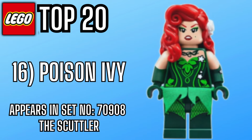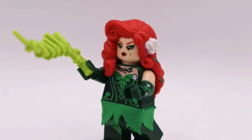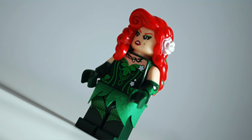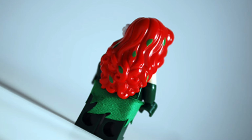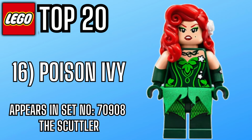Moving on to 16th place we have Poison Ivy from set 70908, with that LEGO set being the Scuttler, which was a LEGO set from the Batman movie LEGO theme, which in terms of minifigures, that theme was fantastic. It has produced some of the best DC minifigures ever, and that's exactly what I think about this Poison Ivy minifigure. It's just absolutely awesome. There really aren't any flaws on this minifigure. It comes with dual moulded arms with detailed printing, great printing on the legs and torso. It's even got Ivy printed on, so there's just so much detail there. Even that white flower just looks amazing.